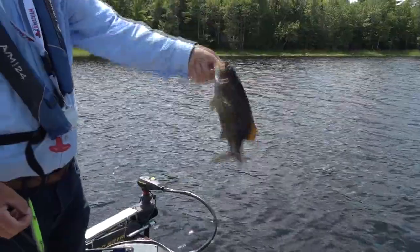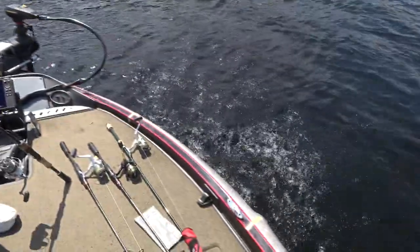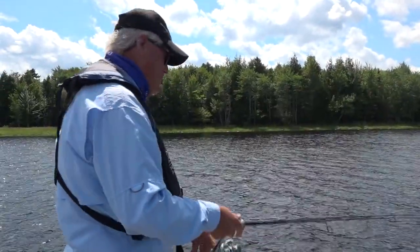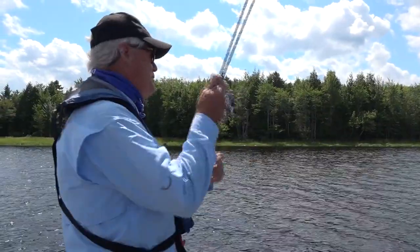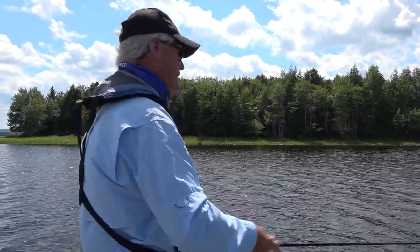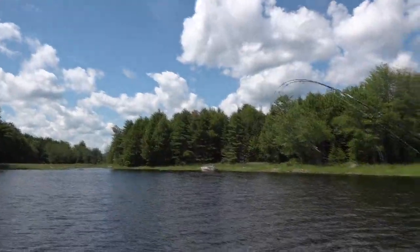Yeah, nice football shape to him. It'd be nice. One of these days I'm going to find where the big girls are in here. It's going to be great fun. But they're fat fish. If a guy could find some of the big girls, they would put up a ruckus. Because if they're all fat like that, you make them 18 or 20 inches, there's lots of fight in them. He was charging you.